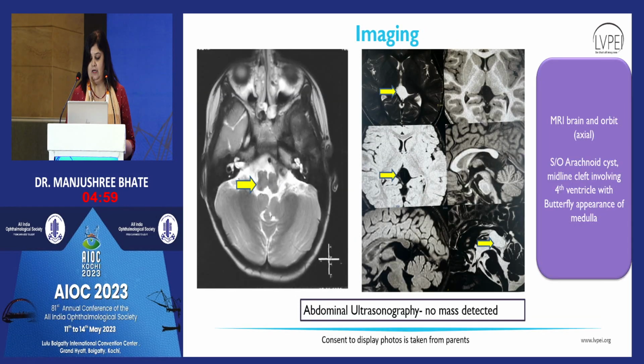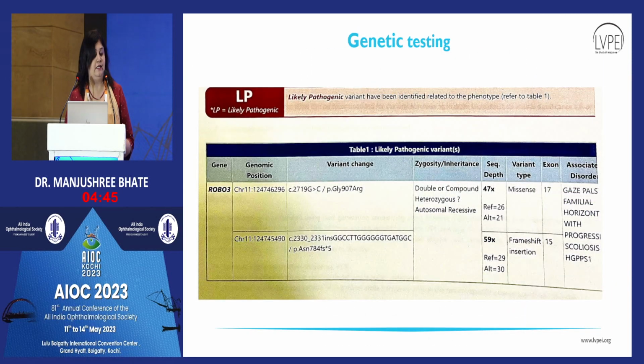So this child also underwent nystagmography and an MRI, where on the MRI we can see this butterfly-shaped medulla, which is confirmatory of horizontal gaze palsy with progressive scoliosis, that is HGPPS. And further, the child underwent genetic testing to confirm a ROBO3 mutation. What's important in this child was that she did not have the scoliosis. We've seen a series of about 4 or 5 patients who presented to our institute. All of these present with the scoliosis much later in life. So it's mainly the horizontal gaze palsy that comes on first, and they all need systemic evaluation.